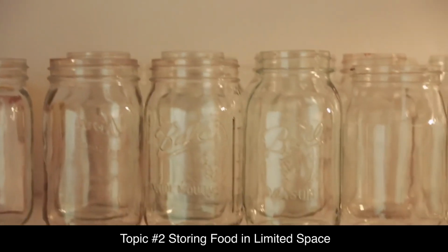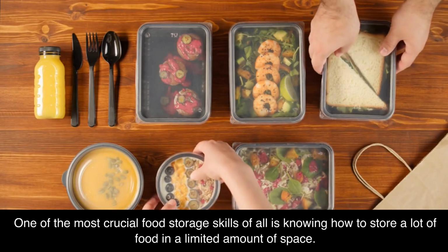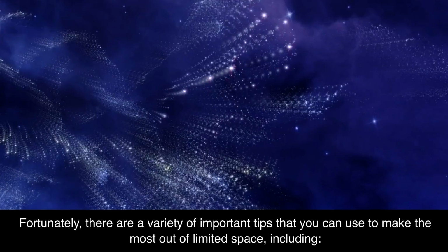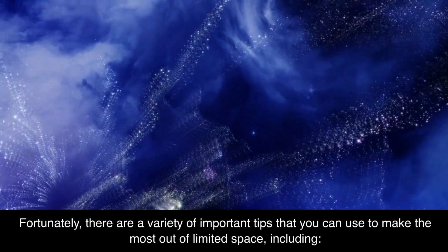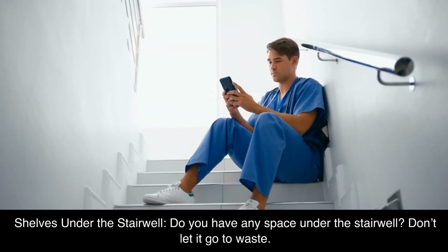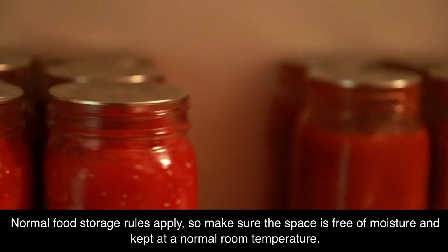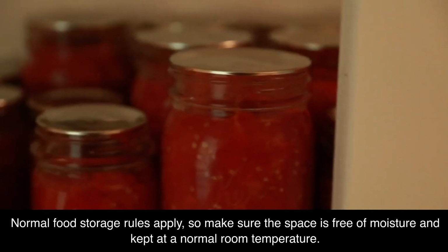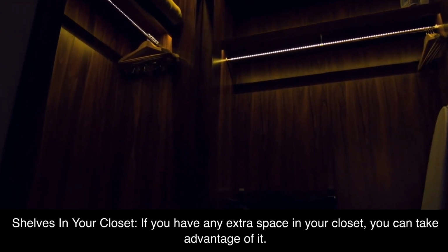Topic number 2: Storing food in limited space. One of the most crucial food storage skills of all is knowing how to store a lot of food in a limited amount of space. Fortunately, there are a variety of important tips that you can use to make the most out of limited space, including shelves under the stairwell. Do you have any space under the stairwell? Don't let it go to waste. Normal food storage rules apply, so make sure the space is free of moisture and kept at a normal room temperature. Shelves in your closet. If you have any extra space in your closet, you can take advantage of it.